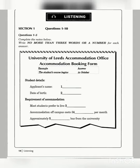OK. And how far is it from the university? Oh, it's very convenient. In fact, there's a free bus that runs every 30 minutes. It takes maybe 10 minutes to get to the university. That sounds good. I'll go for a room off campus then.